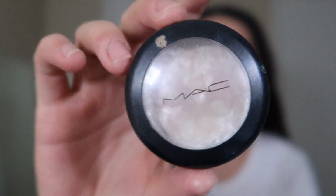So I use this pressed pigment eyeshadow, I guess, and you can't even see it, it's in the shade Angelic. I got it from MAC, obviously, because I showed you guys. And I just put a little bit onto my finger, and I put that into the inner corners of my eye. And it just adds like a little pop.